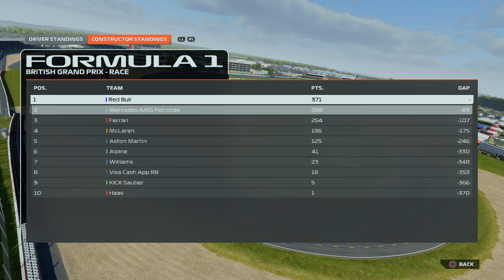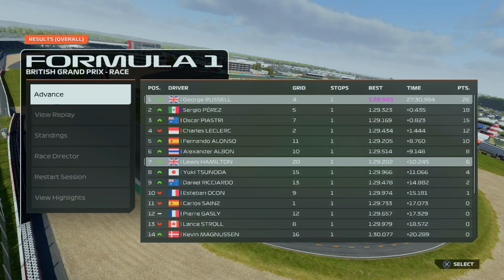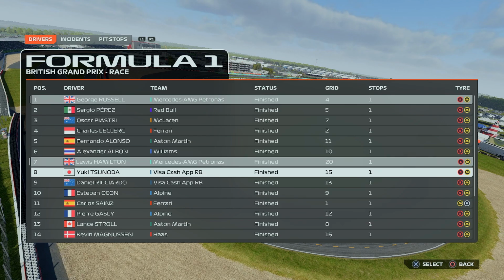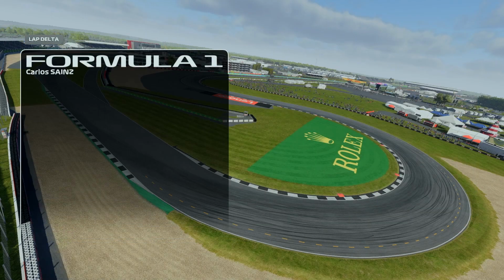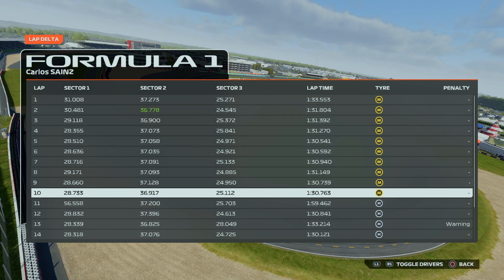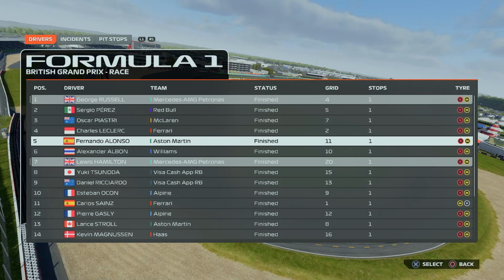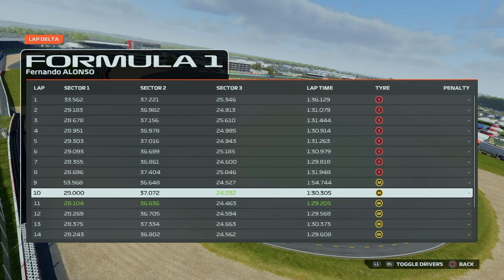Looking at the constructors, we're certainly taking a good lead over Ferrari at the moment. Yeah, Carlos Sainz in the end finishing P11. That strategy really not working out for Carlos Sainz. He did mediums and hards. It just didn't quite work for him, unfortunately, and he will be a little bit disappointed with that.